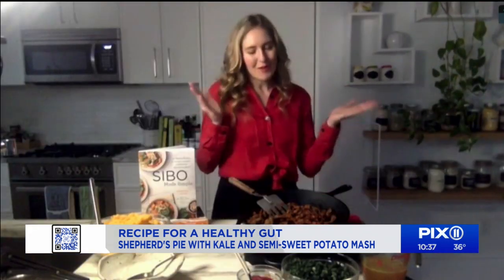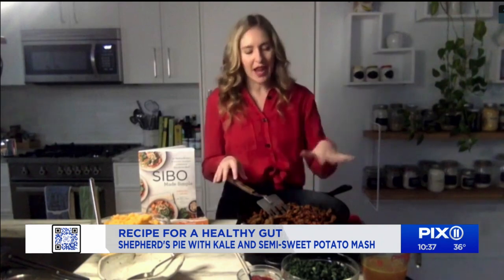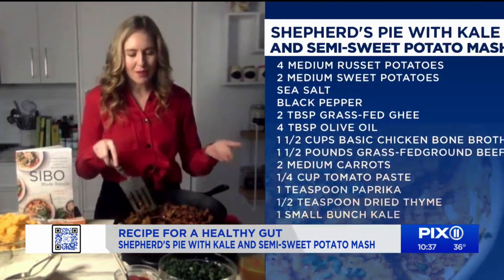And for those of you watching at home, we do have a QR code up. Just get your phone up there and it'll get you straight to the recipe. Okay, so shall we? Tell us what we're making. Or what you're making, and I'm observing. Yes, we're making a shepherd's pie. You can start with any type of ground meat. I've got some beef here.